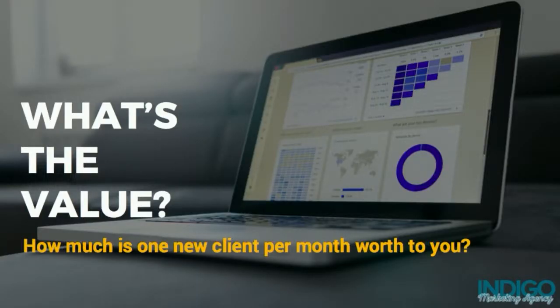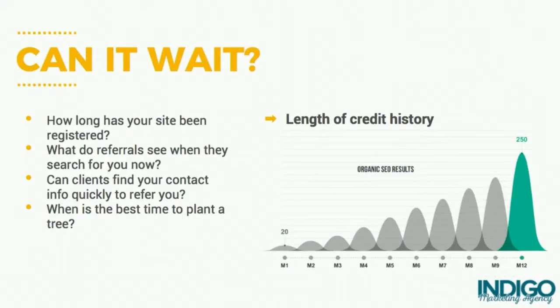So what's the value? How much is 1 new client per month worth to you? Think about that and think about your revenue. Do the calculations and figure out, what's your payoff? What's this worth in the first year and maybe the first 2 years? And can it wait? You think about a lot of advisors, the main barrier to doing SEO is that they just put it off.